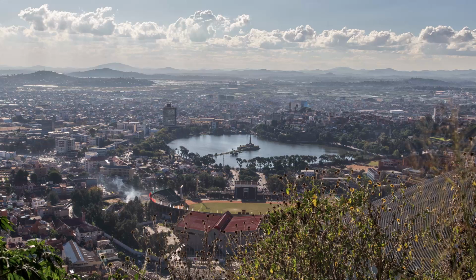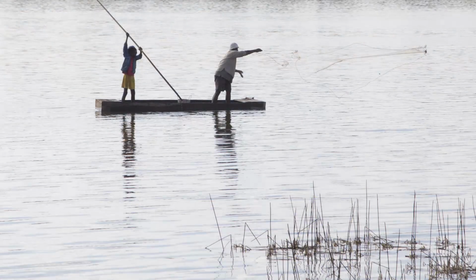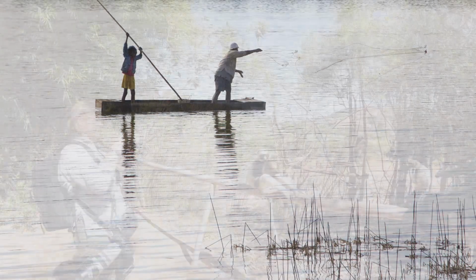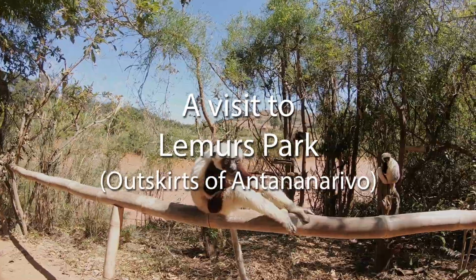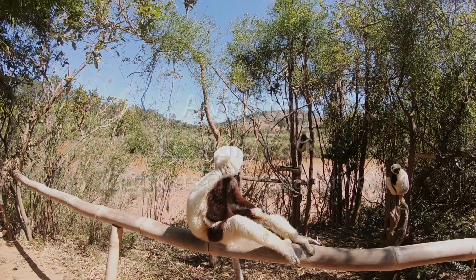So you can see it's sprawling over mountainous hills. Very polluted air, terribly polluted, very crowded, ramshackle. Terrible traffic. Oh my god, the traffic. But then, oh my god, the lemurs.